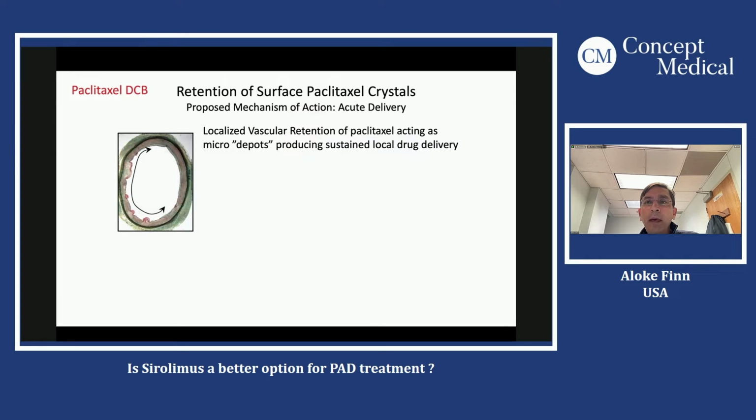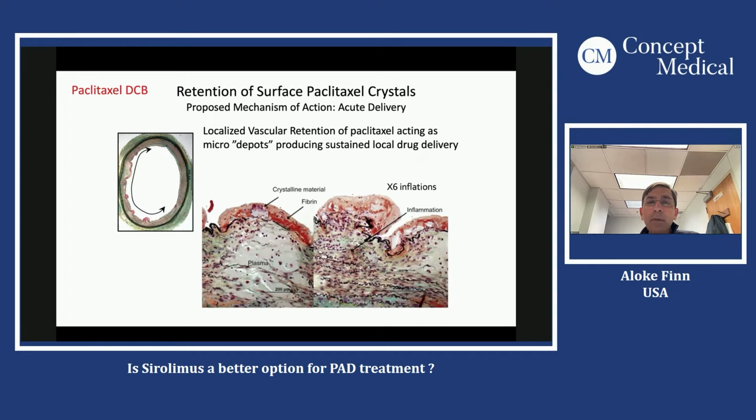As you're familiar with, paclitaxel is currently the go-to drug for drug-eluting balloons or drug-coated balloons. Most of them that have been FDA approved, all of them at this point, have had paclitaxel. And paclitaxel really works by crystallizing the form of paclitaxel on the balloon surface. Those crystals then are deposited onto the arterial wall in really depots, and you can see that here shown on the higher power histology. Those depots then slowly break down over time and form a soluble form of the drug, which is bioactive, bioavailable, and that's what really allows you to have a sustained release of paclitaxel over time.